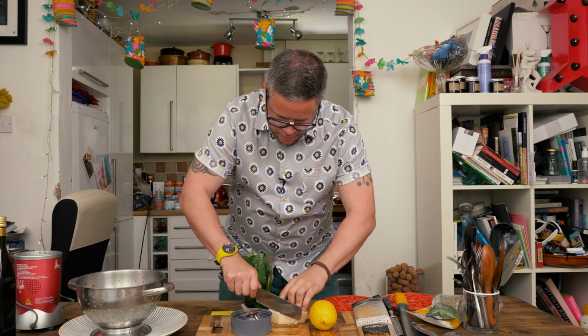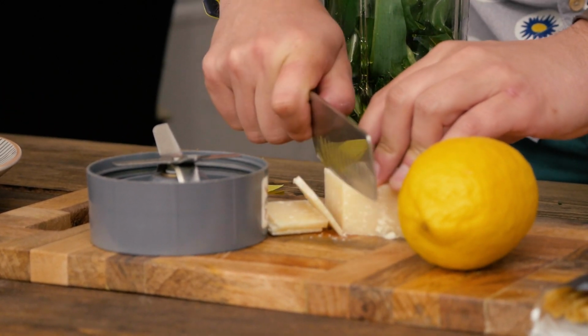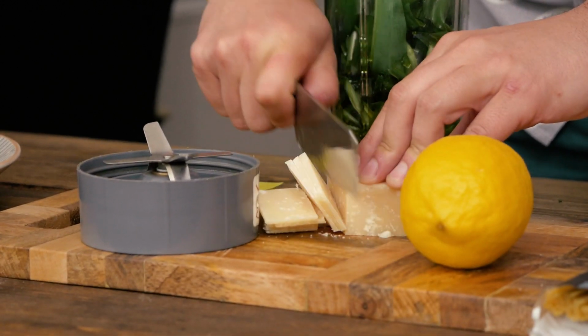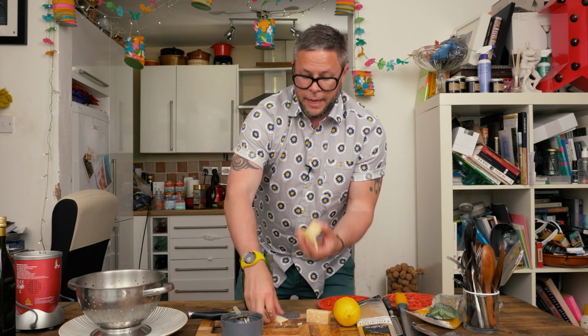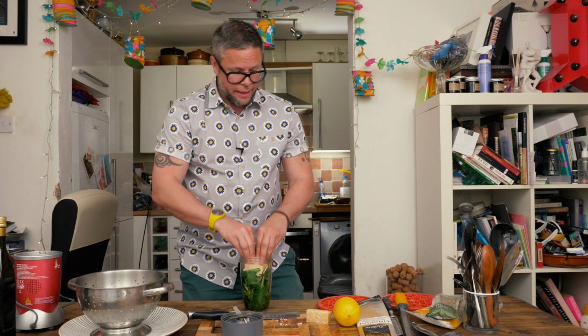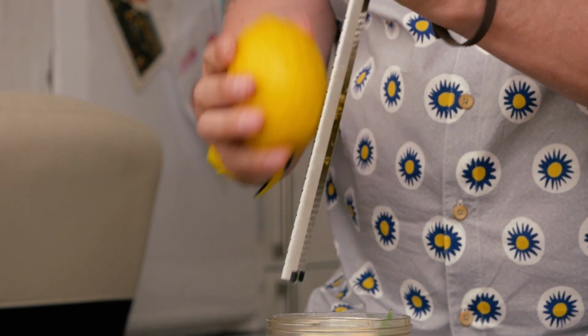Parmesan, I'm just going to slice it up to make it easier for the blender to get through. Yes, not grating my fingers, this is good.